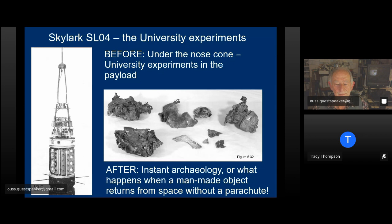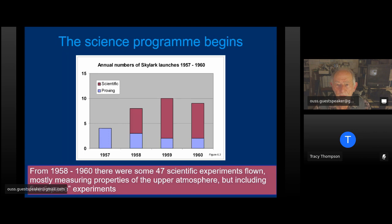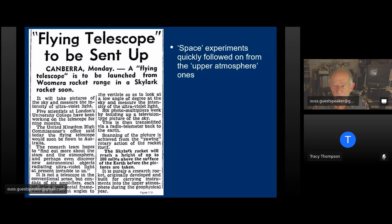And once they'd done a few proving flights, the actual science program began. And as it shows there, between 1958 and 1960, there were quite a few of them launched. And during this time, 47 scientific experiments were flown, mostly measuring the upper atmosphere in the first instance, but moving into space experiments. And as you can see, they put several, perhaps up to five or six experiments on each rocket, as long as they were all reasonably compatible. As I say, the space experiments followed fairly quickly.